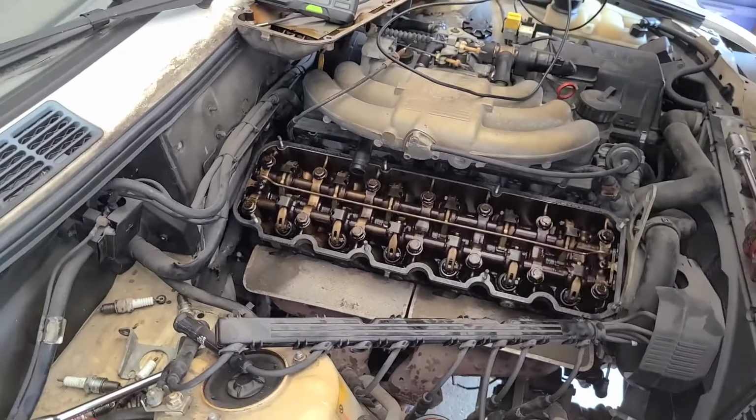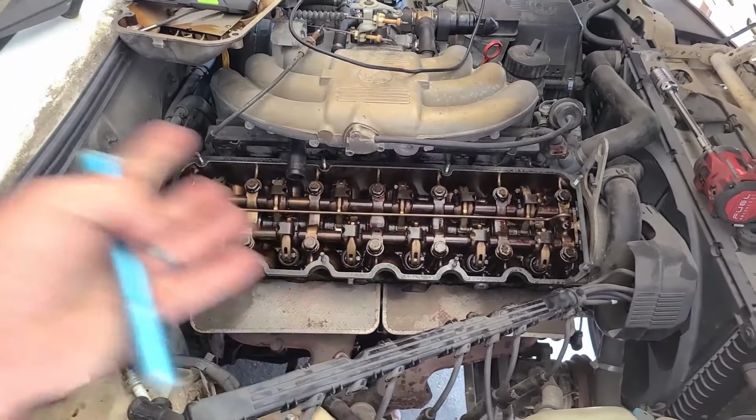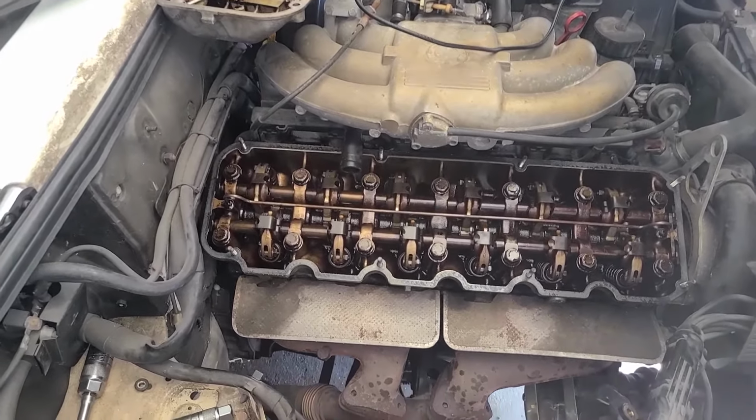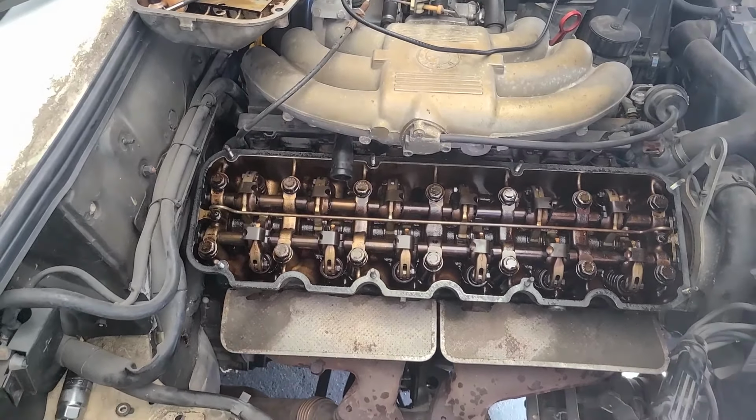I know we could obviously do a compression test, would be the end all be all for that. Yeah, and I'd say nothing is hitting anything. I think we're safe. All right, we put the spark plugs in. I just kind of want to hear this again. Go ahead, Brett. God, it's got something. It's got something off here.